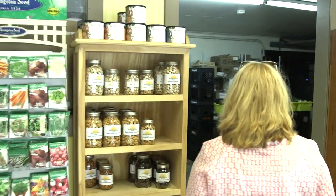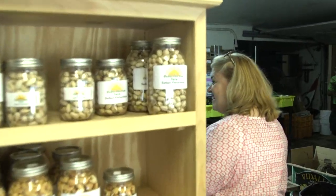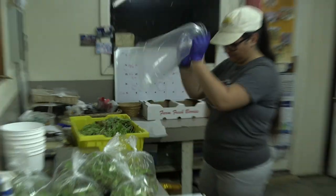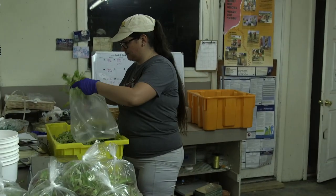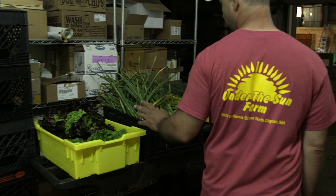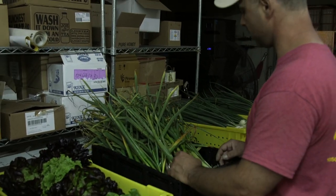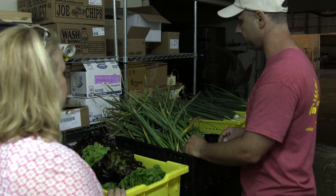Yes. That's wonderful. Hi dear. How are you? I'm good. How are you? Oh, fine. So here she's just bagging some of the baby greens that came out of the greenhouse. Oh, okay. This is all stuff that's coming in right now. We'll be packaging it up and getting it ready for today's market. So this is it, folks. You see them picking, you saw that. Now they're washing it and getting it ready to go to market.